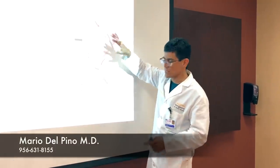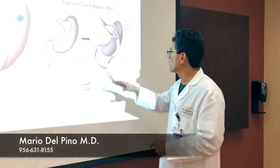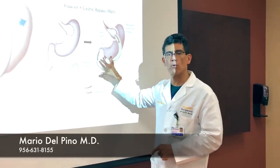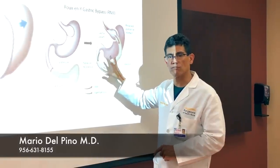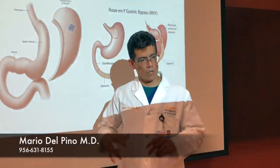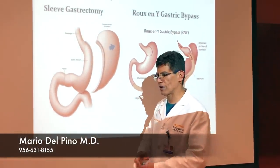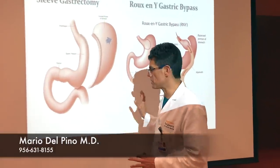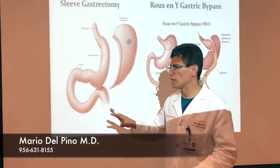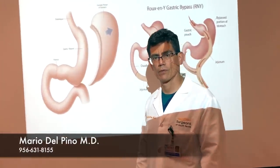So the bypass is an excellent operation for people who have diabetes and metabolic syndrome, high blood pressure, high cholesterol. And it's also an excellent operation for people who have reflux disease, heartburn, stuff like that, okay? Now, let's say you have a problem with weight, you're severely overweight, and you don't have any heartburn, any diabetes. Your main goal is weight loss. The sleeve gastrectomy is the operation for you, okay?